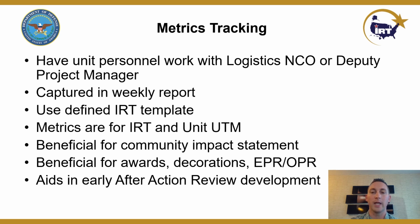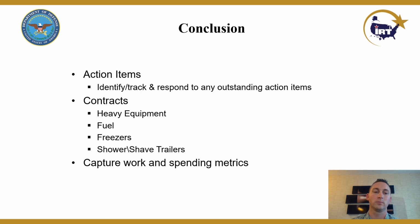The metrics are for the IRT and the unit training manager. Very important for them to track all of their metrics. We, on the IRT side, track the metrics for the IRT program, and each unit is going to track their metrics for each individual. Very beneficial for the community impact statement. We put together all the information, hours, money saved, and deliver that to the community partner. We use it also for the awards, decorations, EPRs, OPRs. Go ahead and knock all of that out while you're at training. This also aids in an early after-action review development so that you're not waiting at the very end of the project to complete.